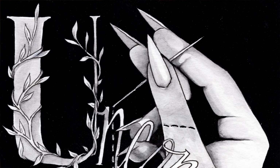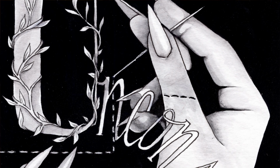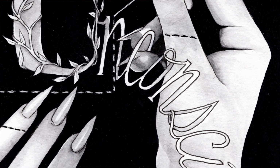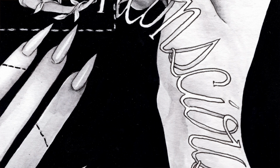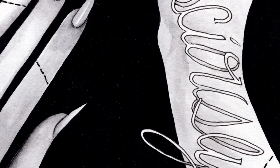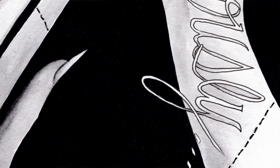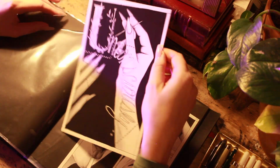I got black and white thread and I stitched this part right here, and then I extended the thread to connect with the painted needle here. What I did was I painted the entire thing first and then I went in with the needle and thread. Obviously make sure that it's dry first, but oh, this was so much fun. And I love introducing any sort of new medium that I can. This is a real pleasure to do.